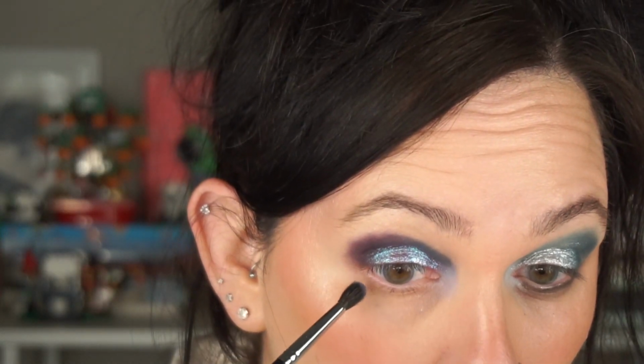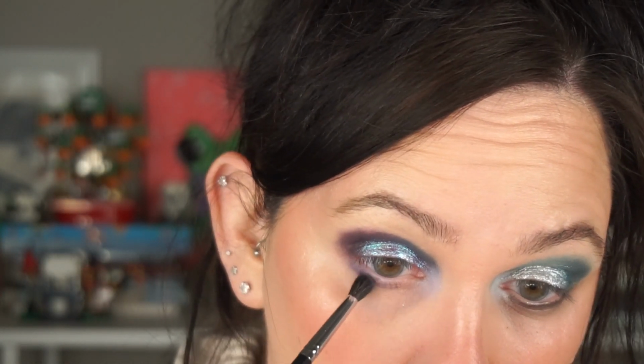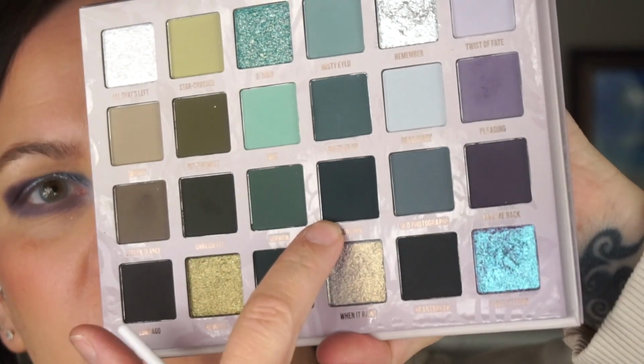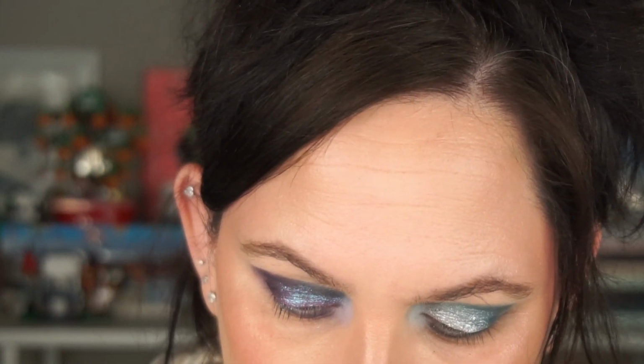I'm going to pick that up on this Morphe M506 brush. Cut that off. And then I'm going to pick up Forlorn here, thinking this should be like a deep navy.